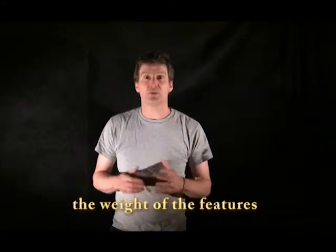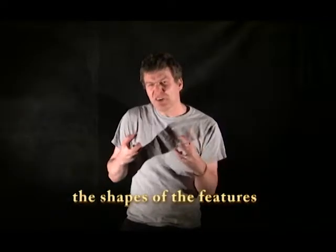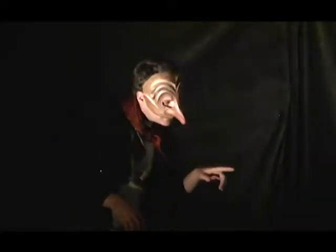Now let's look at the weight and shape of all the other features. Is the weight of the shapes high on the mask, or low, or central, or out to the sides? And are the shapes angled, or round, or are they complex, or simple? The weight and shapes translate to the body.